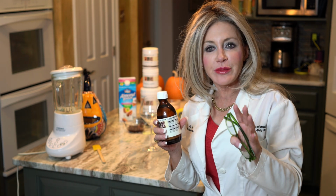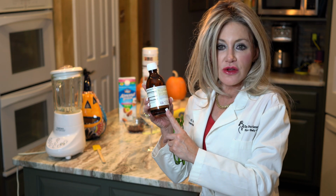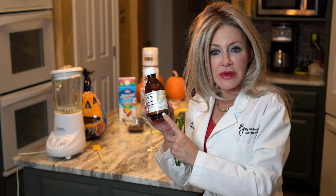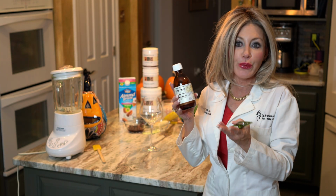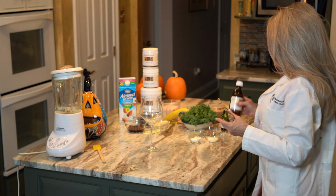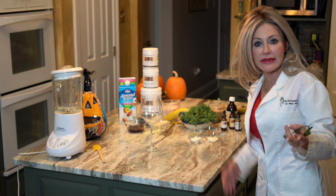Also look for the GMP seal of approval. We'll get a close-up of that at the end. But the GMP seal of approval means it's manufactured in an FDA-approved facility. If not, you could be getting anything in a jar.